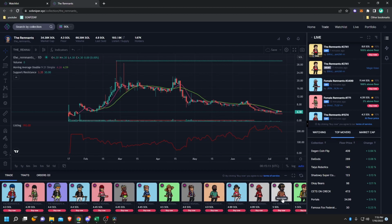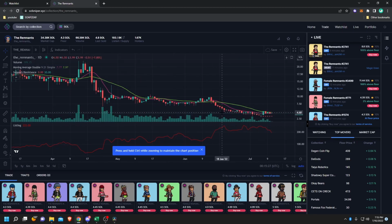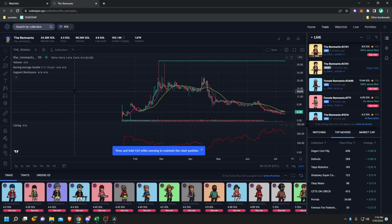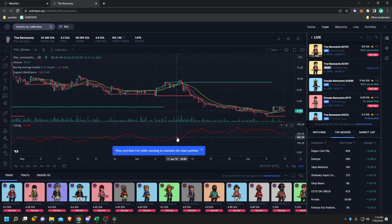For those of you who are interested in technical analysis, you can use these price charts to analyze price action. You can go to the minute charts if you want, if you're that much of a degen, or you can go to the hour chart or to the days chart. And just analyze the number of listings, the volume, the floor price, and I think there's also an RSI chart somewhere. Maybe not in the day chart, but let's try the 6 hours chart. Not on this chart for some reason, I'm not sure why.